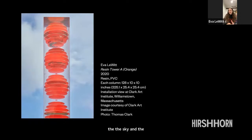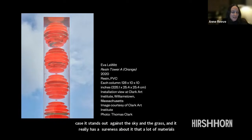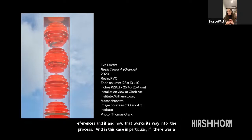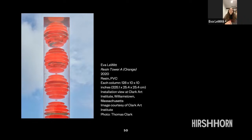It's a special material. We have a specific question that has popped up about the towers. This viewer is asking about art historical references and if and how that works its way into the process. And in this case in particular, if there was a Mondrian idea. There are tons of art historical references, but I don't know if Mondrian would have been one of them. I would have shyly said Brancusi, but I would also never put my name in the same sentence as his. I'll do it. I will say Brancusi. Yes. That would have been probably the reference that was most front of my mind, but gosh, I don't think you could ever come to the end of the list of references for this, but Mondrian is an interesting one that I hadn't thought of. So I will think about it.